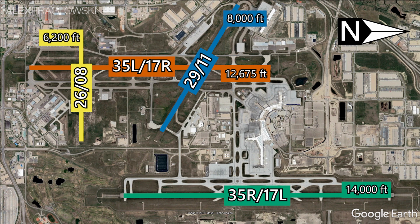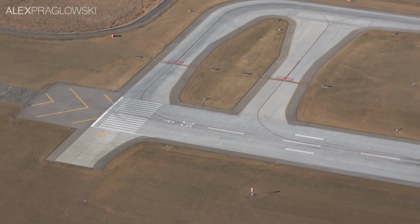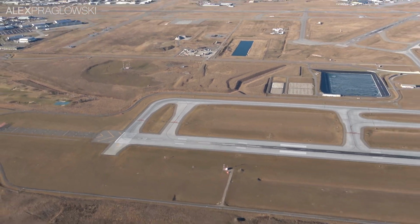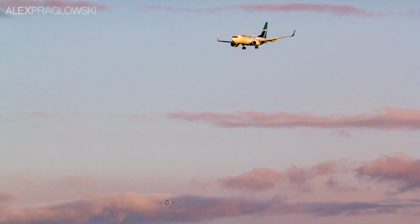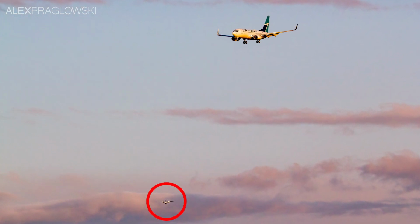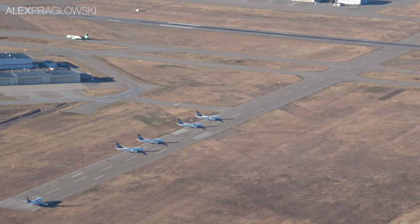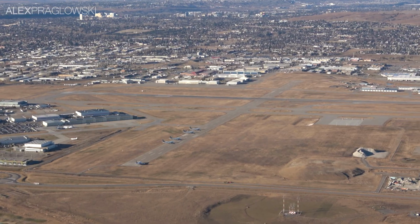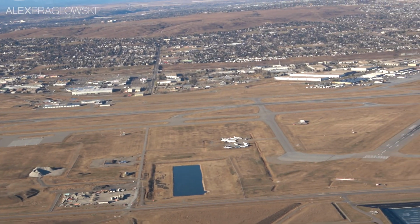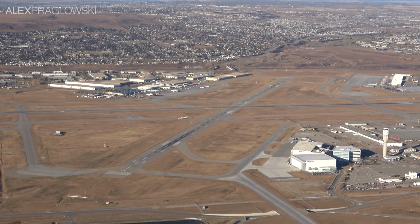However, both of these intersect with 35 left 17 right, and so they can't really be used all at once. That's not to say that they haven't though, and this crossing runway operation was very common before 35 right 17 left was built. Ultimately though, these 3 runways are a bit like having 1.5 runways, since the approach paths for 29 and 26 also intersect. That's also not to mention that, given Calgary's elevation, 26 can be a bit on the shorter side for certain aircraft types. As you can see, the number of runways isn't really a suitable metric for judging how busy an airport might be. So why do these 2 shorter runways exist in Calgary?